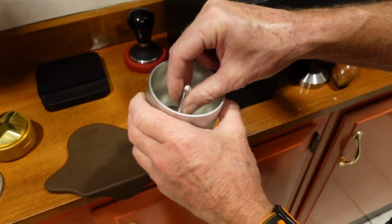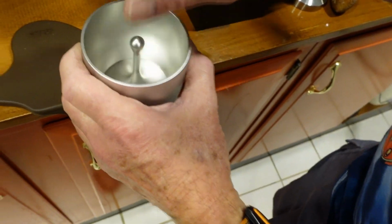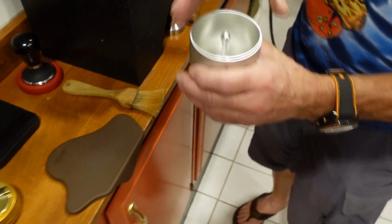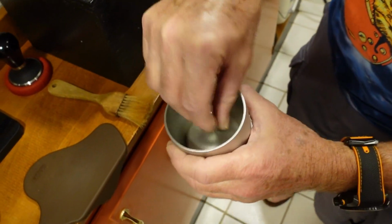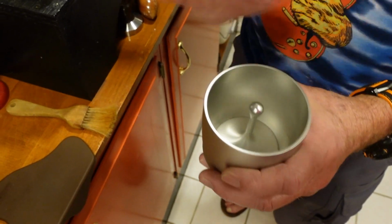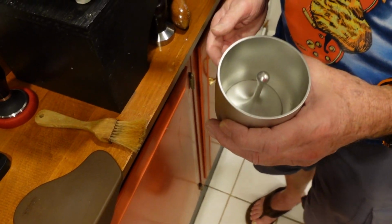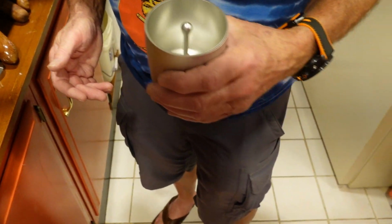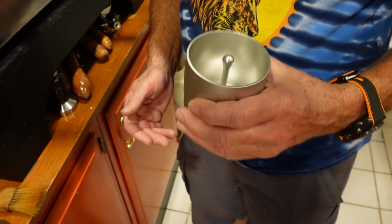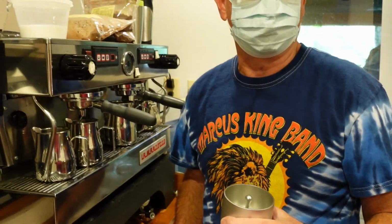I've seen people use these in competitions. They take this thing and put it on top of the portafilter, and they pick it off, and with one little karate chop, it's all perfectly flat. Yeah, it works pretty well. Does that really help them get better even distribution? Well, I think anything that does is probably better.